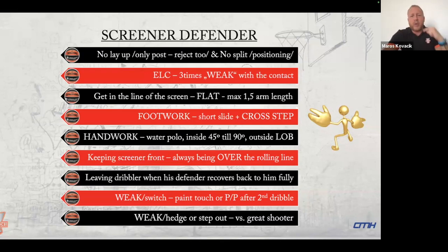And the last thing is weak with the hedge or just step out. This is some kind of option against great shooters. Again, I showed you in the video.